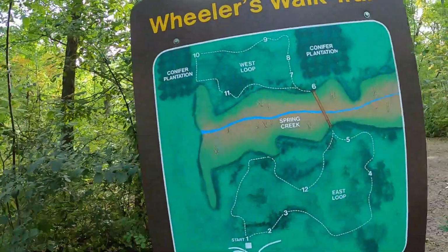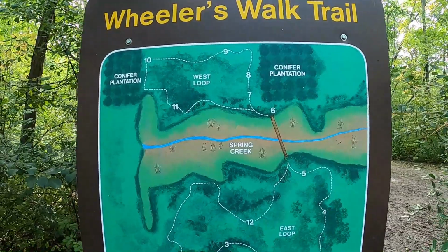Hey everybody, Nolan here. We are at Selkirk Provincial Park and we're gonna do the Wheelers Walk Trail. This is the only trail they have here.